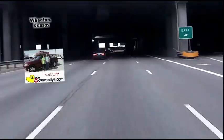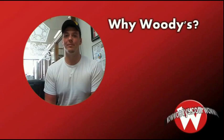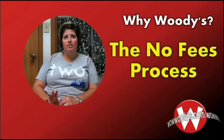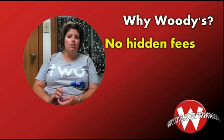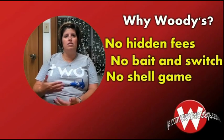Well, we have bought 2 vehicles in 3 weeks, so I think that's quite a bit, right? What do you think differentiates Woody's from other dealerships? Price and quality. Have so many different vehicles in the lot. No fees processed. There's no hidden fees, there's no bait and switch, there's no shell game. This is the price, this is what it is.